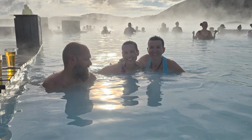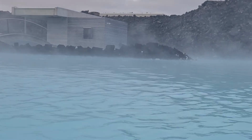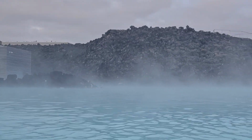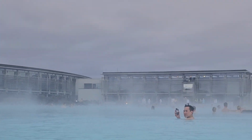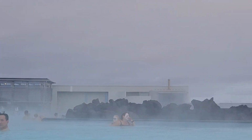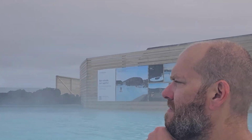There's been a trend lately of skipping the Blue Lagoon in favor of more off-the-beaten-path hot springs, but honestly, we're tourists, and we wanted to visit. The warm, milky blue water, the soothing silica mud mask, and the scenery around it made it an unforgettable experience.